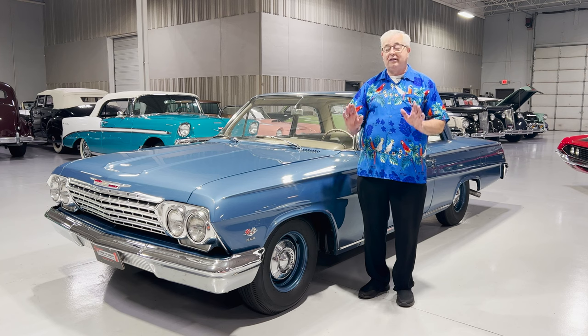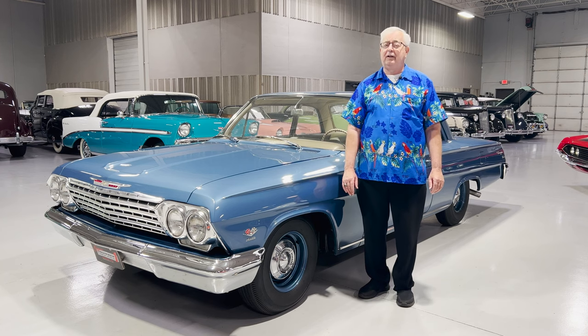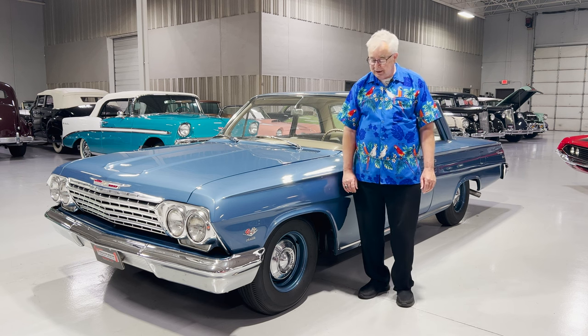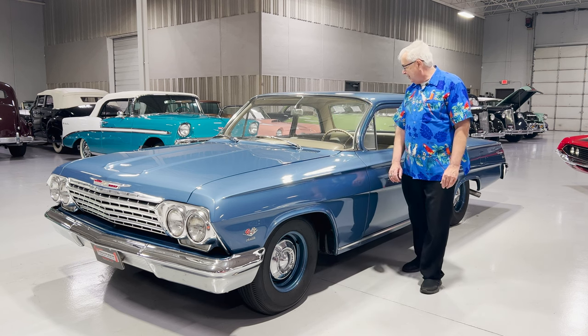Now this car has been body-off restored. Every nut, bolt, screw, washer, something's been touched. It's got a little over 800 miles on it since it was done a number of years back, but it is absolutely pristine. Then you go to the interior on this car.